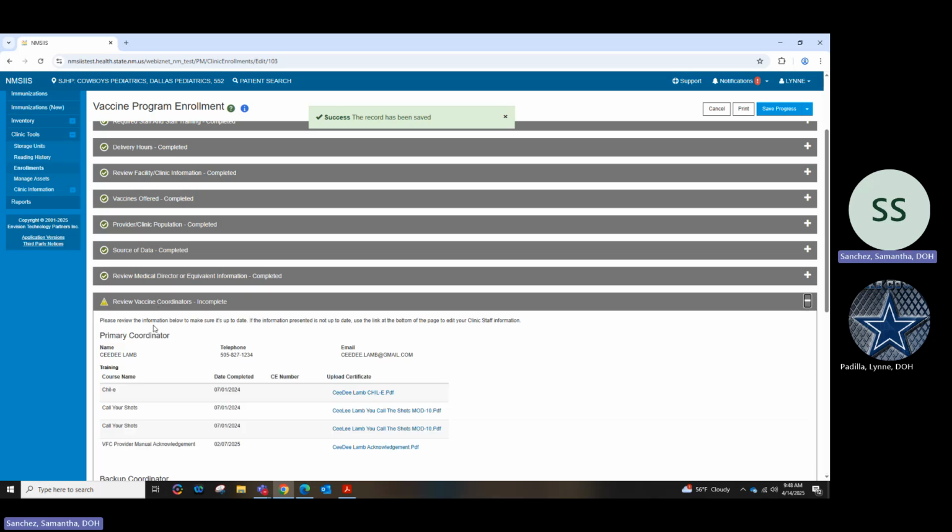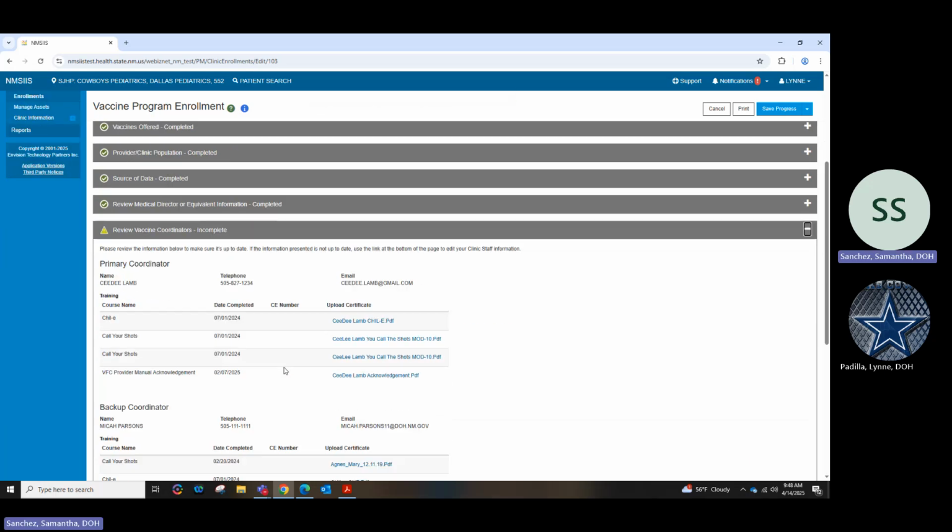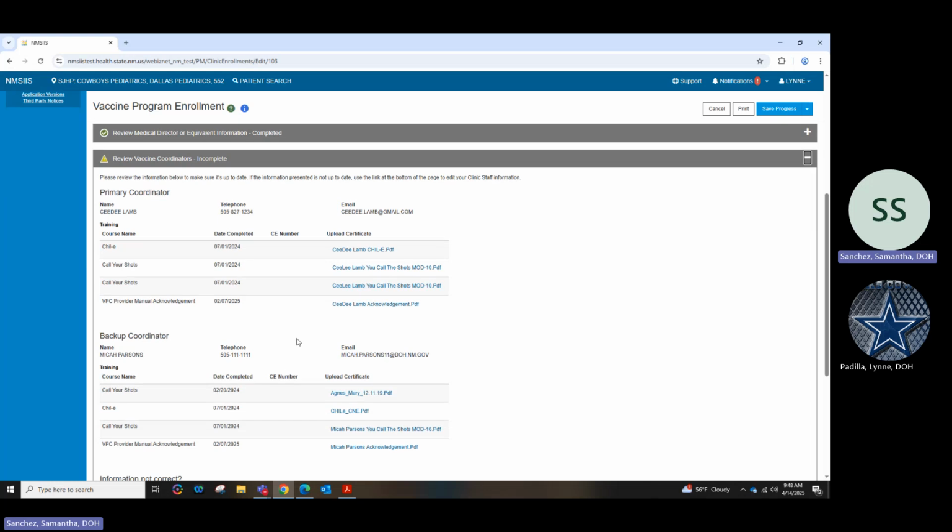The next step is to review your vaccine coordinators, which are your primaries and backups. So you'll need to check their name, telephone number, and email address, and make sure that all their trainings are listed. Their CDC You Call the Shots module 10, 16, and their acknowledgement form.